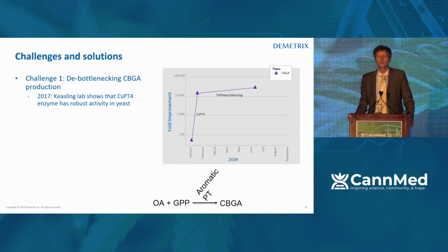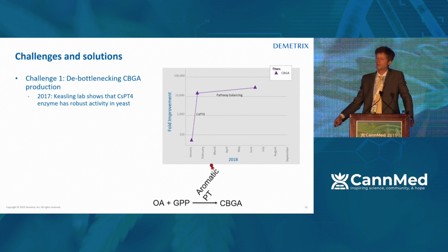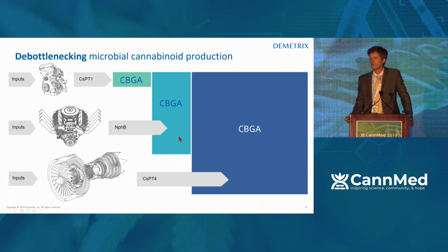So getting to where we could do this, there were some challenges along the way, and I'm going to go through the big 3 challenges we faced and at a very high level how we've solved them. The first challenge was really debottlenecking CBGA production in yeast. CBGA, remember, is what you get when you combine that olivetolic acid and GPP molecule with an enzyme called an aromatic prenyltransferase. So when we first started out using the enzymes described in the literature, we were not making a lot of CBGA.